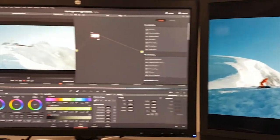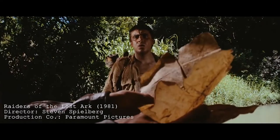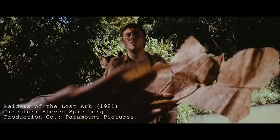Some editors took a long time to switch to the modern side of things. Michael Kahn, who edits most of Steven Spielberg's films, used the Moviola to edit until 2011. His most famous work would be his Oscar-winning editing for Raiders of the Lost Ark in 1981.